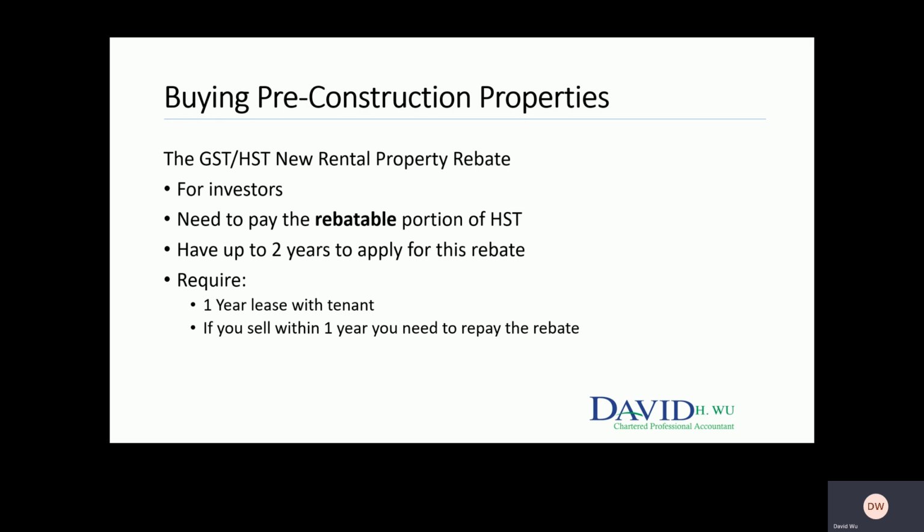And you'll also need to have your purchase and sales agreement, your summary of your closing, your statement of adjustments from your lawyer, as well as completing the paperwork to apply for the GST/HST new rental housing rebate. I should mention that if you sell within 1 year, you'll need to repay the rebate.